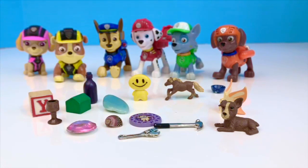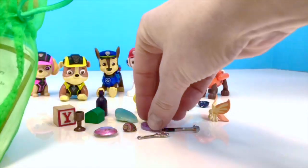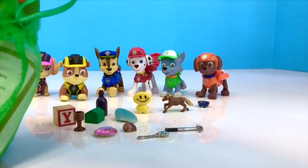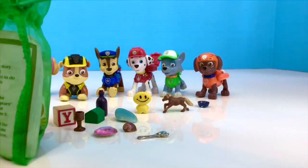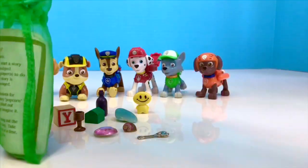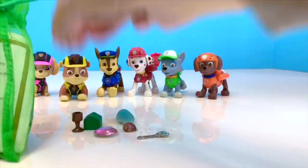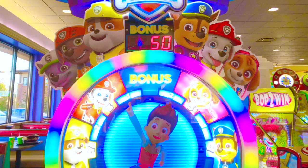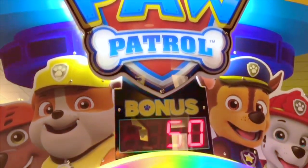Now, speaking of games, there are all different kinds of games. Board games, card games, guessing games. But there are also arcade games. And recently, our family went to an arcade where we saw a Paw Patrol spinning game. You push the button, and whichever number the arrow lands on is the amount of tickets you win. Who is spinning in the middle of the wheel? Ryder. That's right.